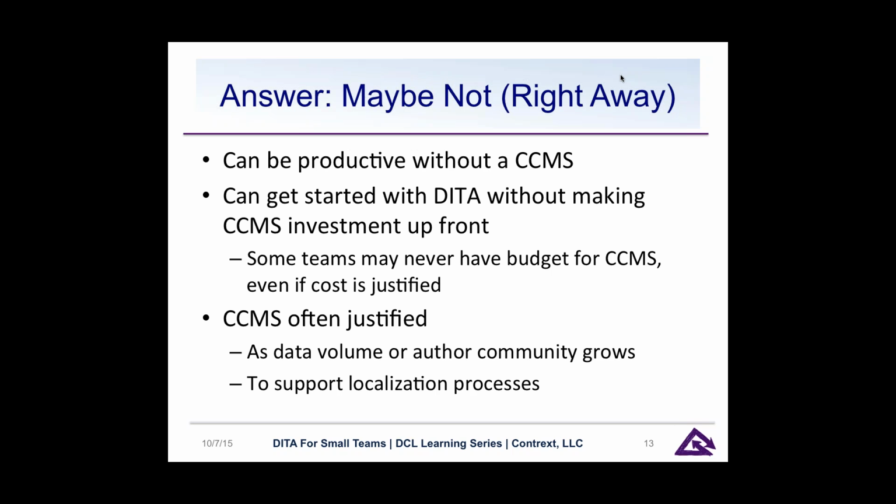You might be able to go to your manager and say, look, we had this tool that provided these features. We could save this amount of time. We could do these cool things with our documentation, whatever it is. It's not hard to find that justification. But the manager may come back and say, look, there's just, the budget's not there. So, sorry.